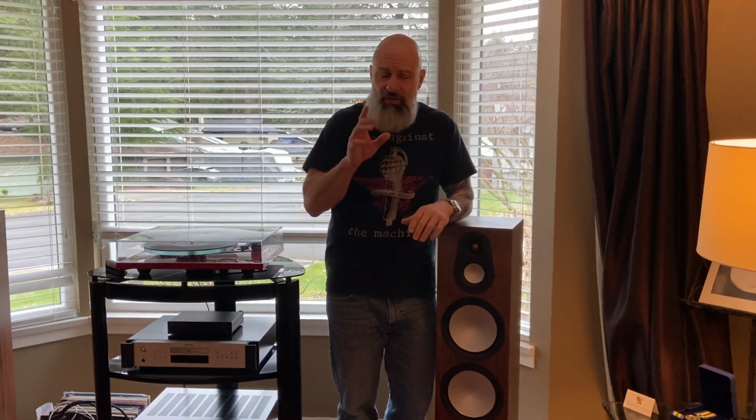In terms of the sound, the sound stage is very good. Close your eyes, you can start to point to the different areas where the instruments are, and of course it's only coming from two boxes, but their ability to do that is really amazing.